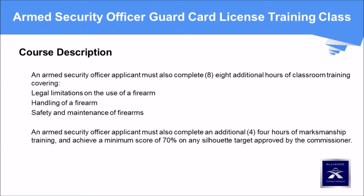Course description. An armed security officer applicant must also complete 8 additional hours of classroom training, covering legal limitations on the use of a firearm, handling of a firearm, and safety and maintenance of firearms. An armed security officer applicant must also complete an additional 4 hours of marksmanship training and achieve a minimum score of 70% on any silhouette target approved by the Commissioner.